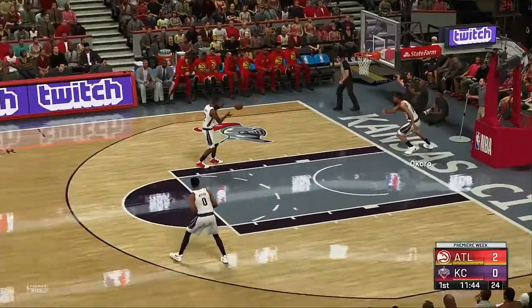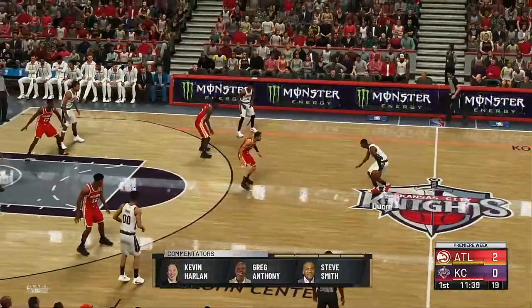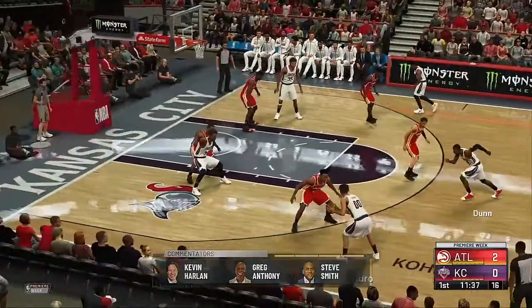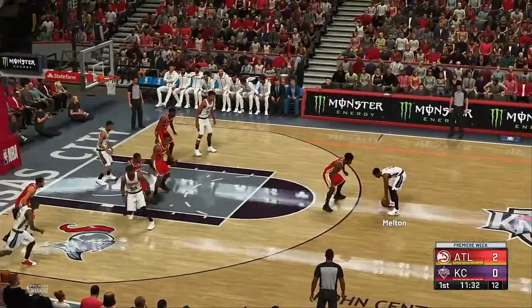Looking at the starting five for the Atlanta Hawks. Hunter at the three with Collins at the four. Edwards is out there with Trae Young. And it's Capella in at the five. Here's Melton.